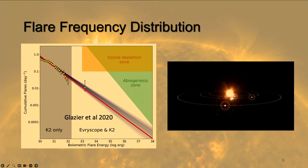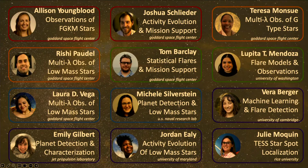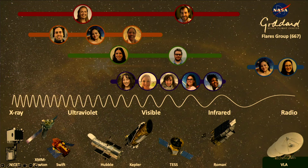And so our group at Goddard, one of our biggest questions is the study of stellar activity. And so here's just some pictures of our group. We have a variety of different expertise looking at different data sets. And this beautiful image was actually created by our colleague Jordan Ely, who's a graduate student at the University of Maryland.